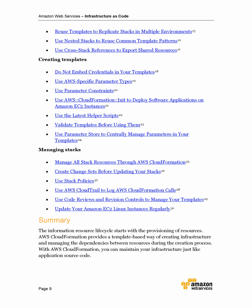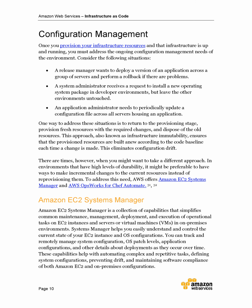Summary. The infrastructure resource lifecycle starts with the provisioning of resources. AWS CloudFormation provides a template-based way of creating infrastructure and managing the dependencies between resources during the creation process. With AWS CloudFormation, you can maintain your infrastructure just like application source code. Configuration management. Once you provision your infrastructure resources and that infrastructure is up and running, you must address the ongoing configuration management needs of the environment.